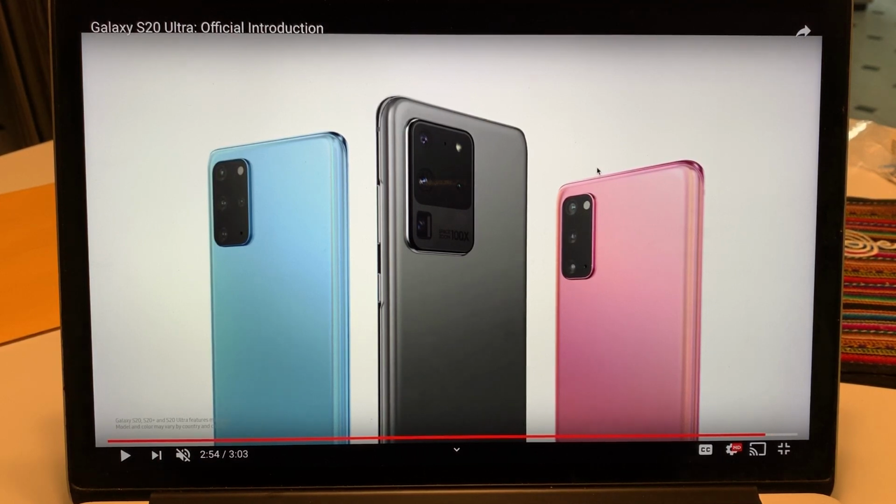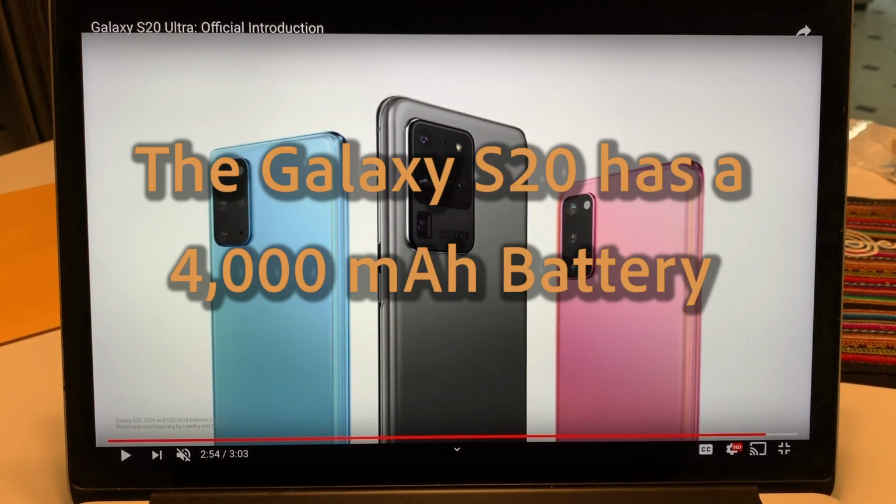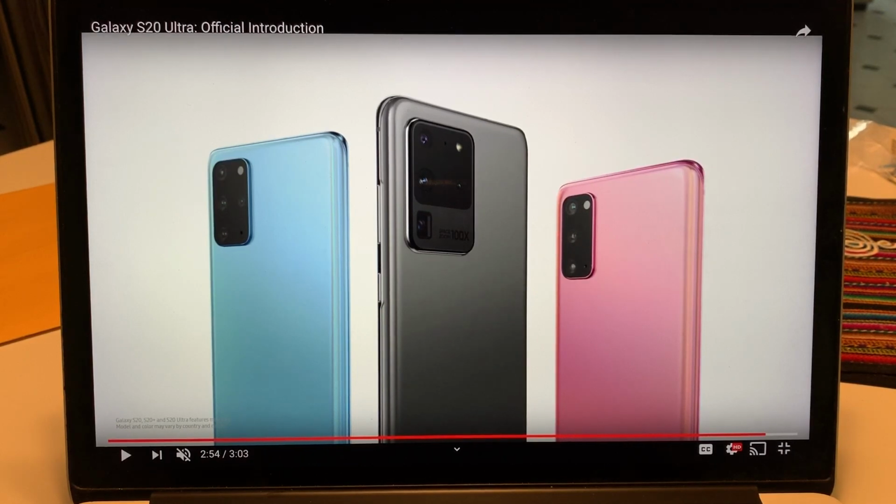And this phone, I'm telling you, even though they're good with batteries, guys, the 4000 milliamps on the S20 is not gonna be enough for all the new features that this phone is getting. The 120 refresh rate, the faster response touch input, all these new features that Samsung is pushing on this phone, they're gonna have a hit on the battery. And a 4000 milliamp battery, I'm sorry, is not gonna cut it. I think this phone is gonna last for a day at best.